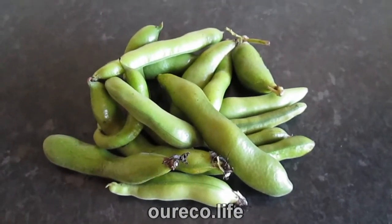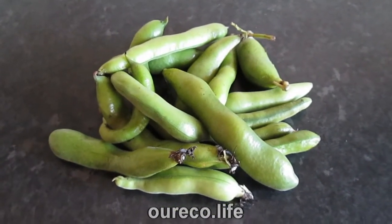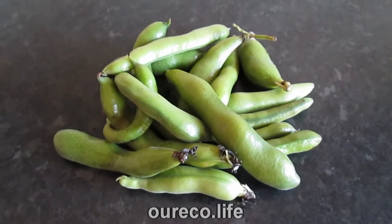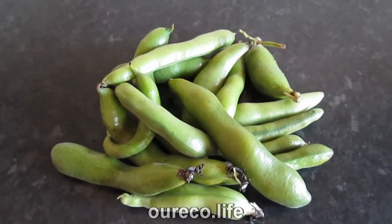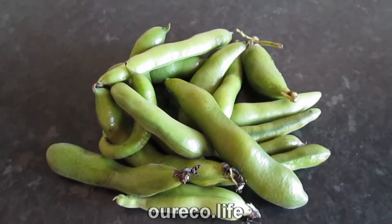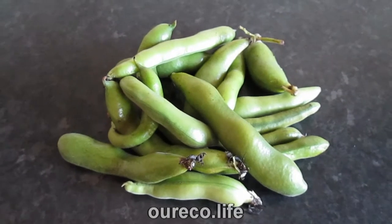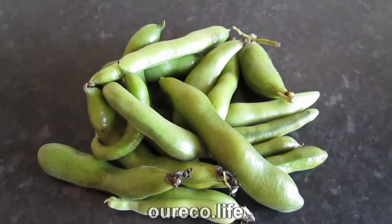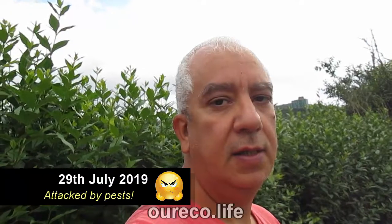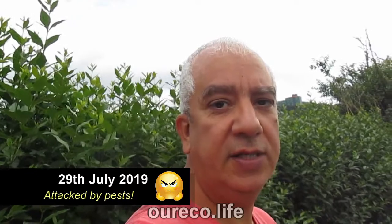They say it's going to be the hottest day of the year and we might get a record heat today, so I thought, well, I'll relieve the broad beans of some of the beans and then they won't be quite so stressed in the heat, trying to keep the seed pods cool. So a little harvest.